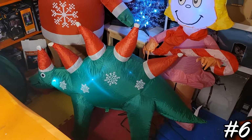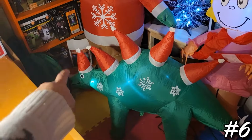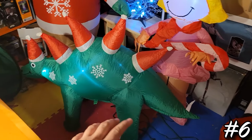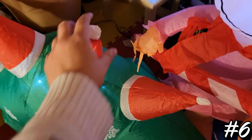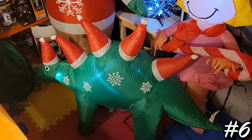I love the look of it. It's like this dinosaur guy, but all the different spikes on him have these Santa hats. So his head too there, he has a Santa hat. It's a bit weird how they add the snowflakes on the side there, but it does add to the Christmasiness of it. And yeah, I love that pose of him. Overall looks really awesome. And yeah, this guy, honestly, another one of my favorites here in the collection. It just looks so awesome. And yeah, let's move on to the next one.